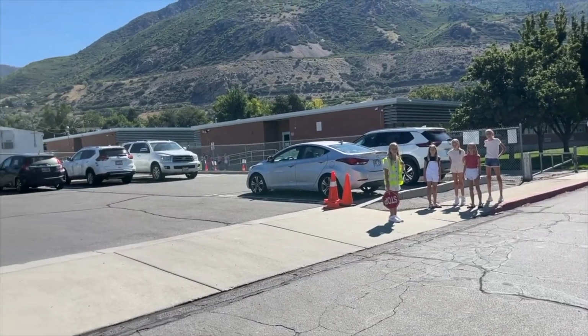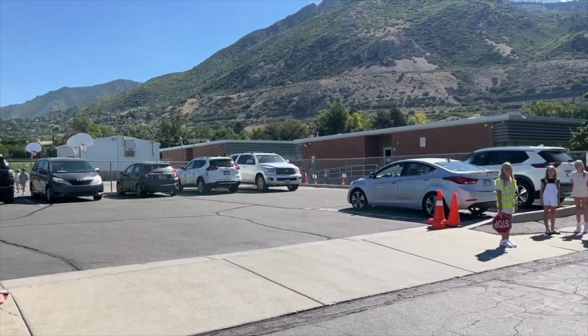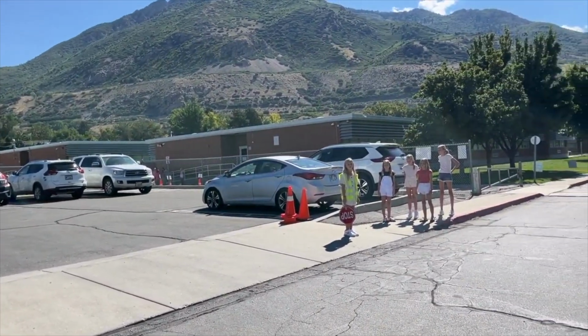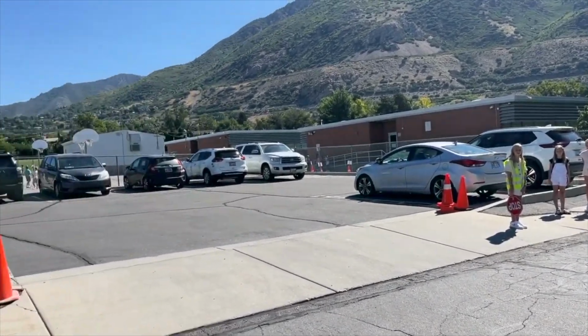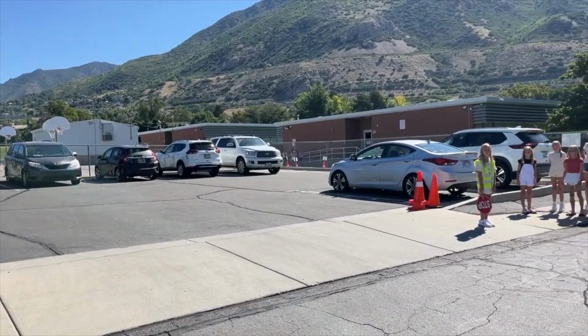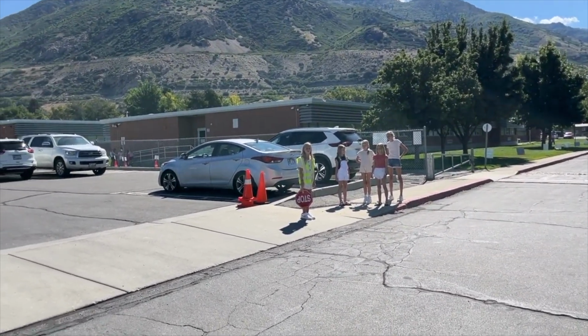After school, we have a lot of cars that park in this parking lot to pick up students. Students, we need to be very careful that we do not cross until our crossing guard crosses us. There are lots of cars and we don't want to see anyone get hit. So you will stand and wait for our crossing guard to safely cross you.